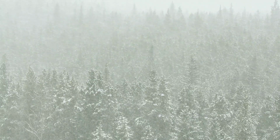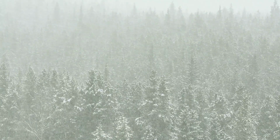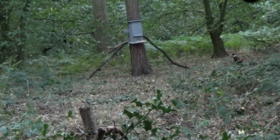It won't be long before this is upon us. Bit of snowfall. I love it in the woods when snow comes around though. Makes me feel alive. Them cold, crisp mornings.